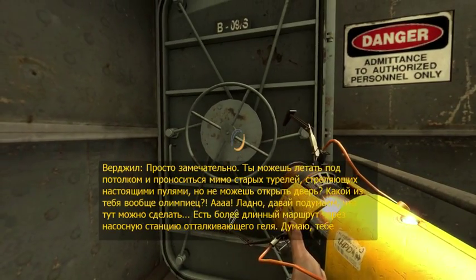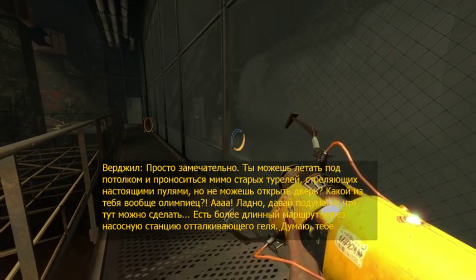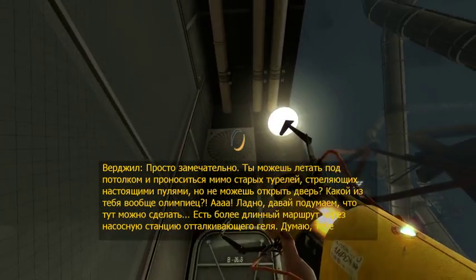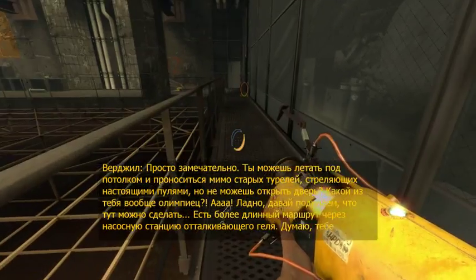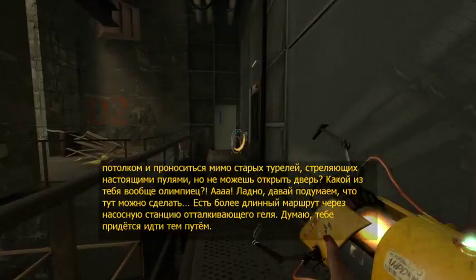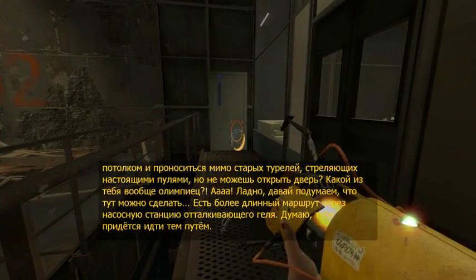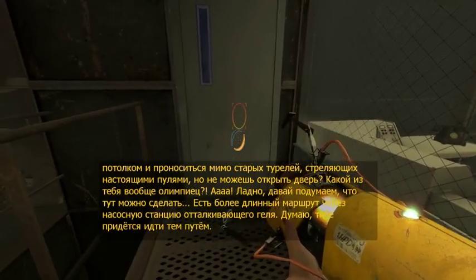Well, great. You can fling yourself all over the place and get past some old turrets that are firing live rounds, but you can't get a door open. What kind of Olympian are you? All right, let's see what we can do. There's a longer route through a repulsion gel pumping station. Guess you're going to have to go that way.